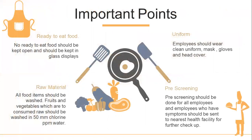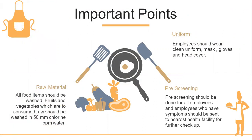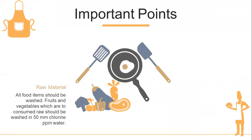So let's remember a few important points. The first one is no ready-to-eat food should be kept open. It has to be kept in glass displays. Clean uniforms. Employees should wear clean uniforms all the time with mask, gloves and head cover. Now, pre-screening should be done for all the employees, and employees who have symptoms should be sent to nearest health facility immediately for further checkup.